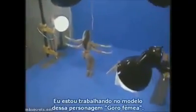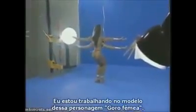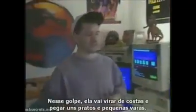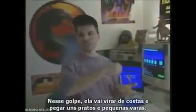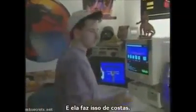I'm working on a friendship move for our Shigoro character. That's her tentative name. She doesn't have a real name yet. Her move is she's going to turn around and pull out sort of plates and little sticks, and she spins the plates and the sticks and balances them on her hand, and she does this with her back towards you.